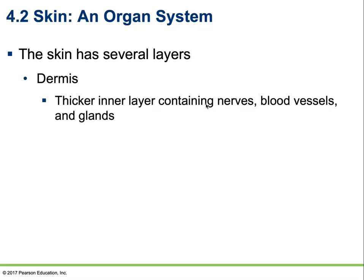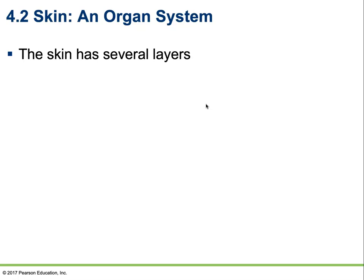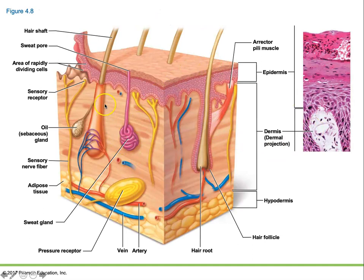This is the tattoo layer. This is the layer that does not shed off easily, so the ink is going to remain. If you are receiving a tattoo, the dye is actually being injected right down here into this area. This is why tattoos are so painful.